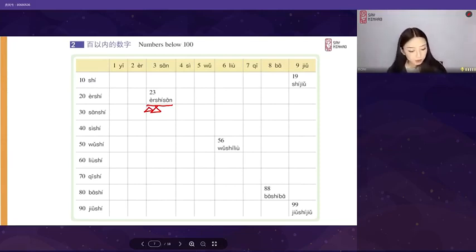Now try to say 19. For 19, the tens place is 10, right? 10 plus a 9. So we will say 10.